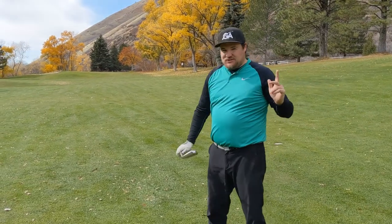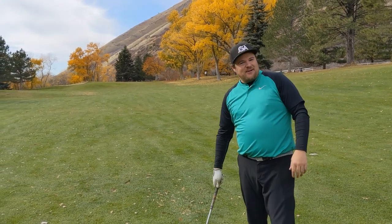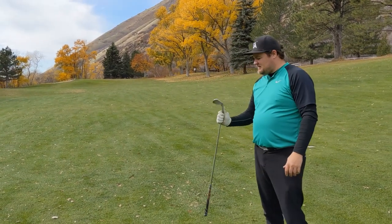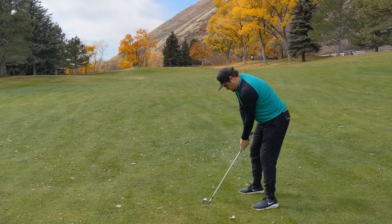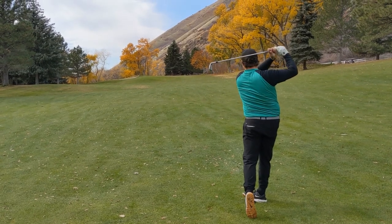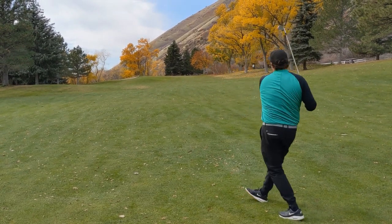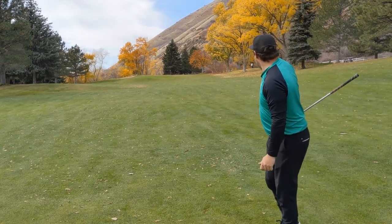Alright guys, that was the first time I hit the 2-iron. I love that club, keeping it low. First time in the fairway, not too bad, but I'm gonna go 7-iron, try to hit to the middle of the green. Oh, that's good. Ooh. Oh, go in the hole!